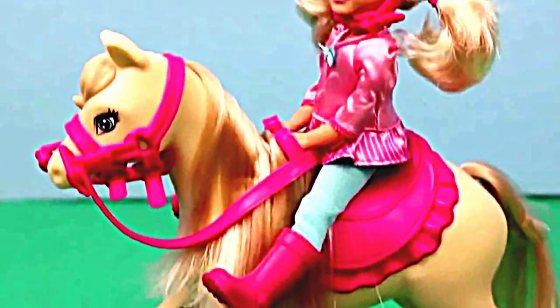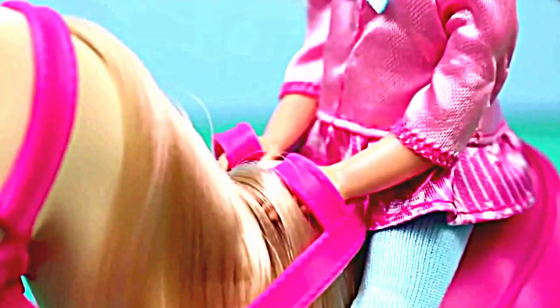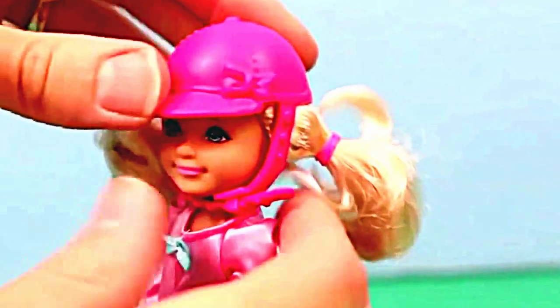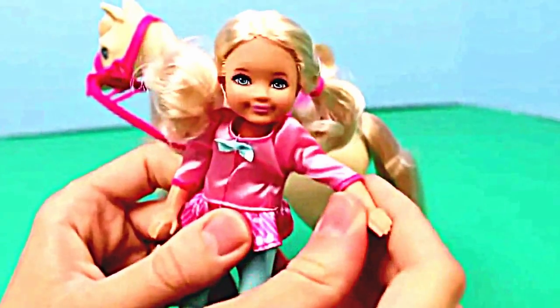Here's everything that comes with the set: the Chelsea doll, the pony, and then she comes with 4 hair clips and a brush. Chelsea sits on the horse nicely and even holds onto the reins. Her helmet is plastic and not as nice as Stacy's helmet, but is removable. She does have some really good movement though, her arms can move in and out, and also her knees bend. But enough about Chelsea, we've got to concentrate on her horse.